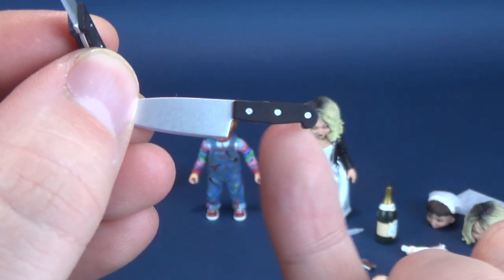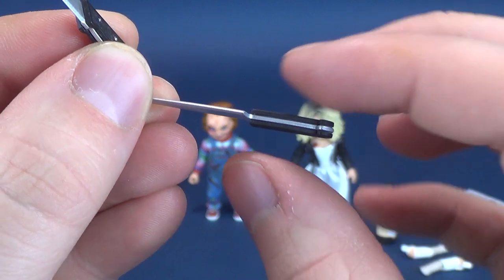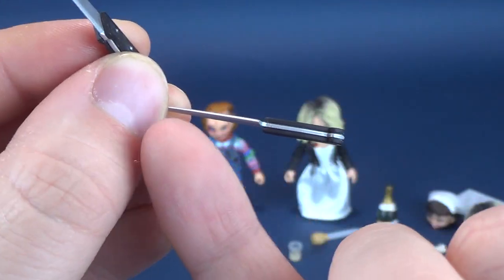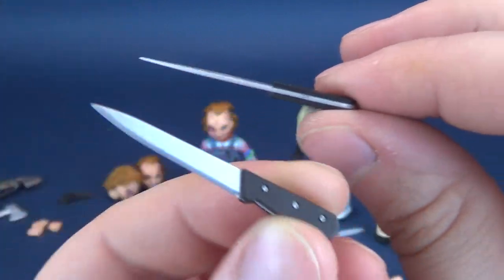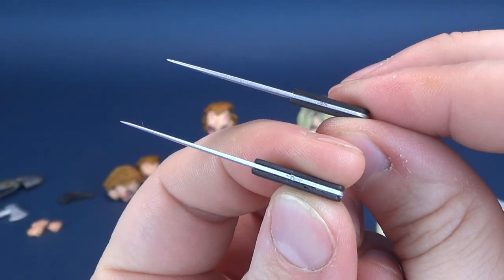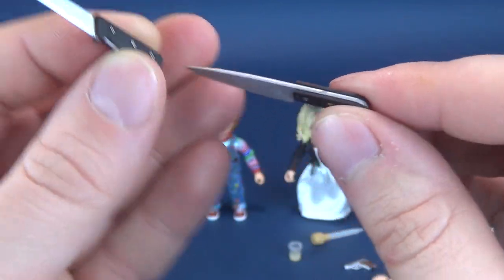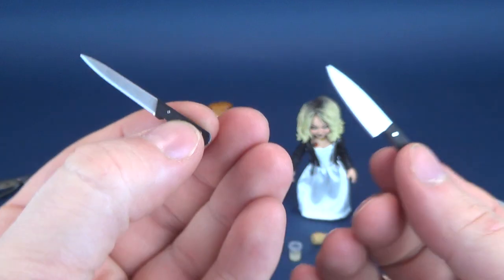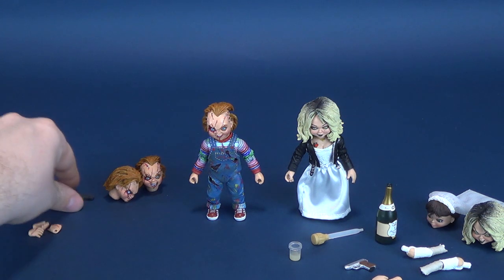Both of them have the rivet points that have been painted in there as well. You can also see where the metal blade has been sandwiched by the plastic handle on either side. A small touch, but again, I really appreciate that NECA would include stuff like that, because a company could easily just paint that in all in black, and probably not many people will cry foul about it. I might, I don't know. I don't think I would, but.